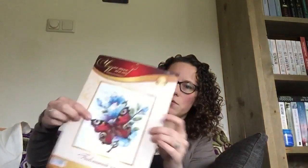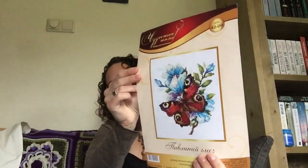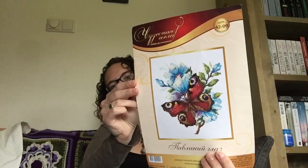So, after I finished that page, I tried to focus on my butterfly, my Peacock Butterfly from Magic Needle. I know for sure now that's the English name of this, I think, Russian design. This is what it's gonna look like when it's finished. I hope I put a picture up here of where I was the last time you saw it.